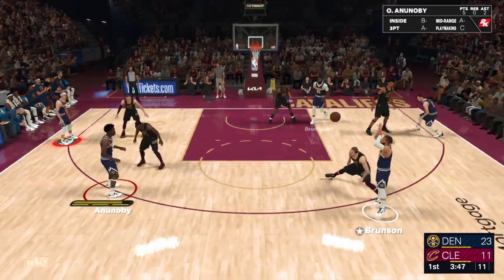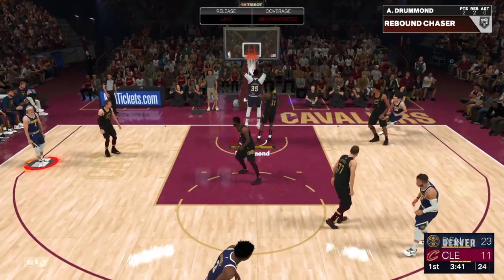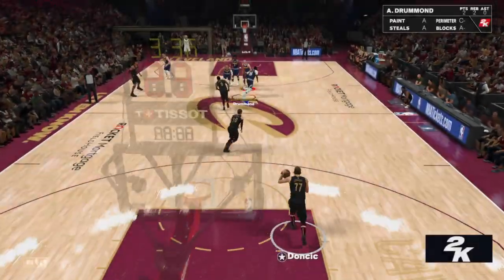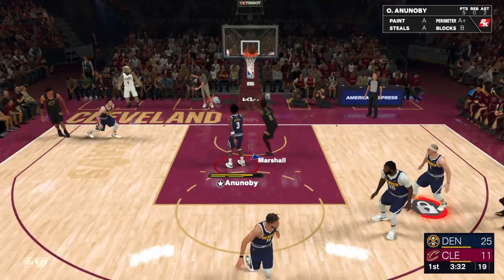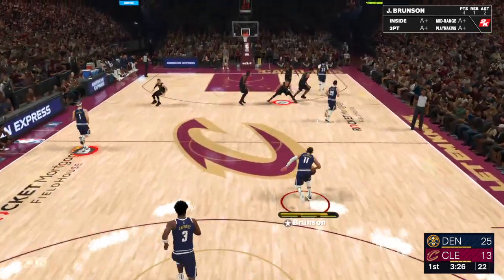Pass to Anunoby. Some nice ball movement by the Nuggets. A second chance effort. Kept alive. And it's Drummond with the jam. Really seizing the momentum of this game, but doing it with a methodical approach. Yeah, they haven't appeared in a rush at all. They are just playing to their strengths and building this lead out well. The shot's good. Excellent at dishing the rock. Luka with a nice feed.